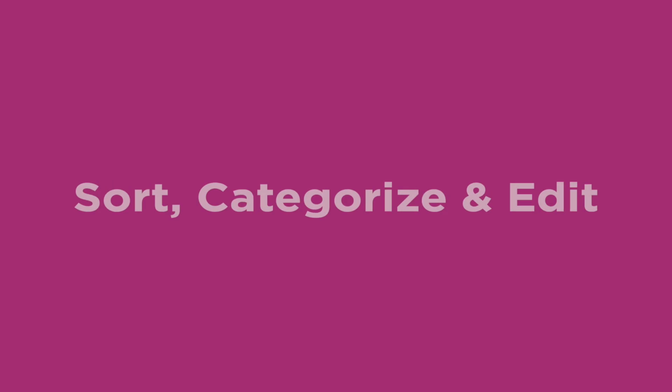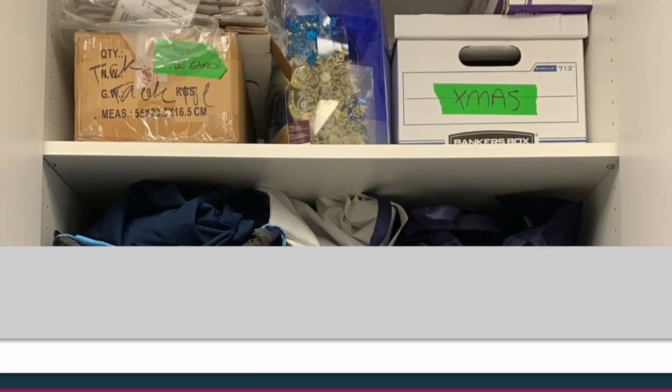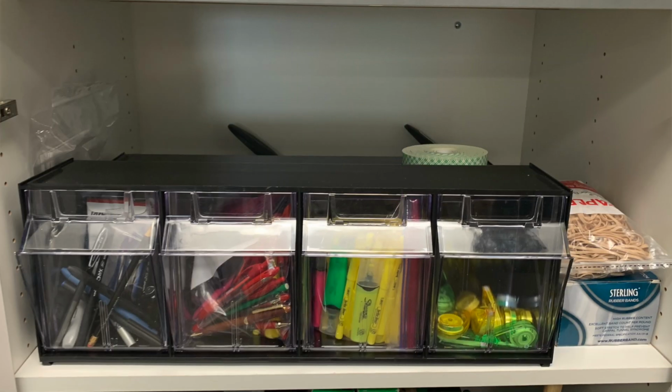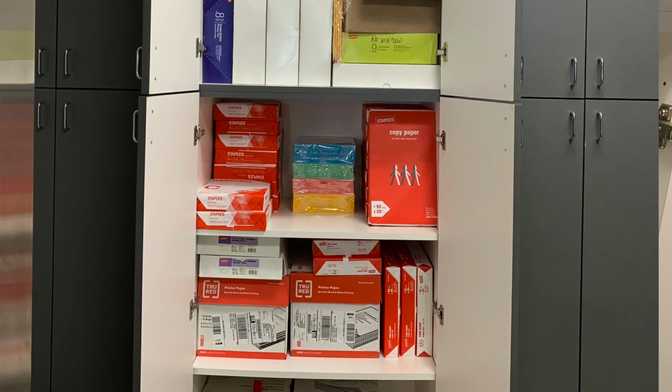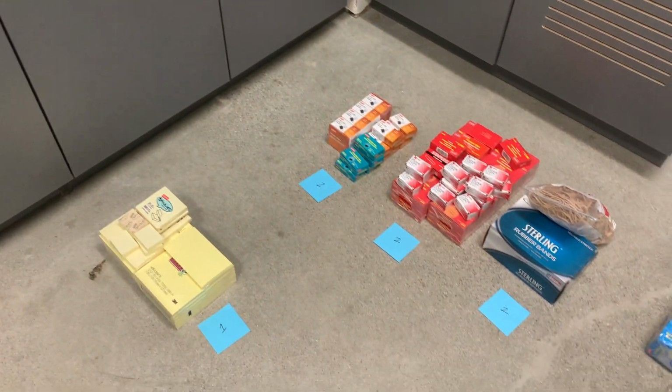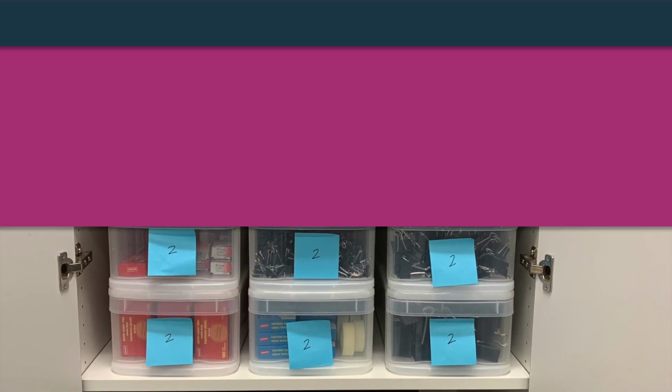The second step is to sort, categorize, and edit. In this office, items were already generally sorted, but we had several drawers containing similar items or many half-filled boxes with same-sized envelopes. We were able to collect everything, collate, categorize, and then edit.